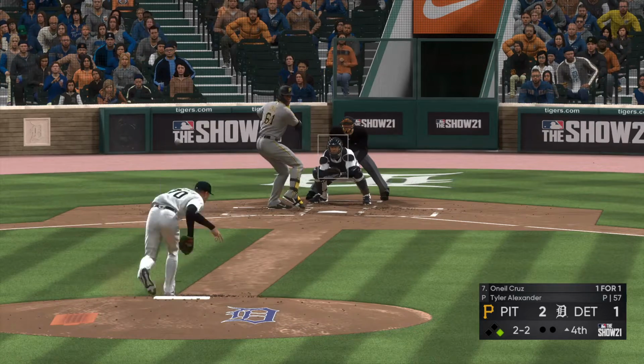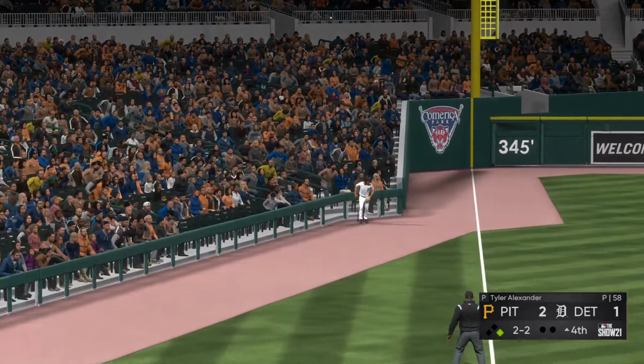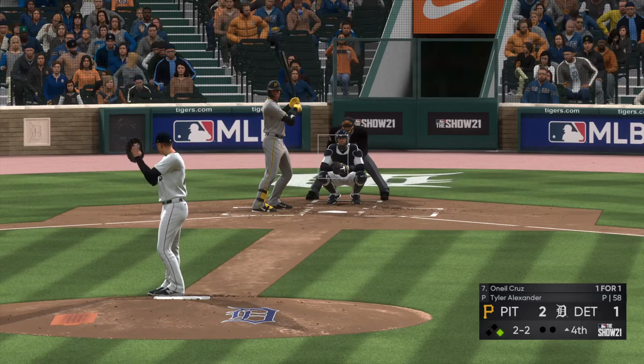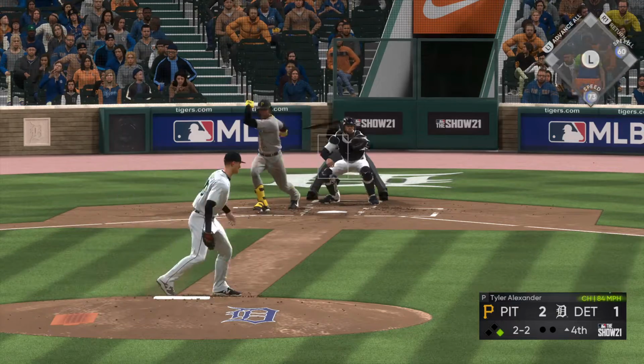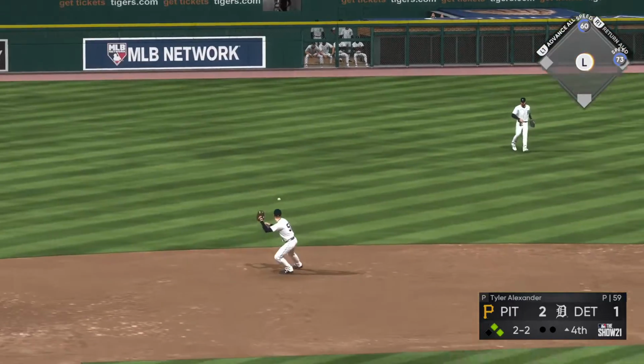He's set. Here's the 2-2. Lifted down the line in left, but this will wind up being a foul ball. Bouncer to the left side. That's through for a base hit, his second of the ball game.